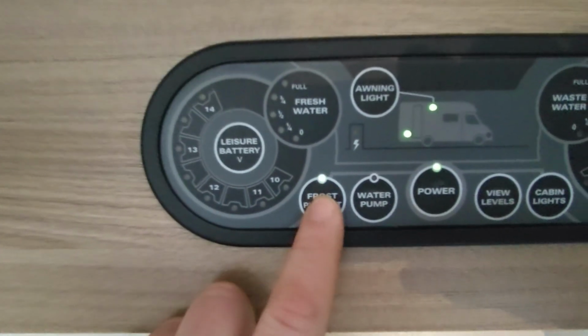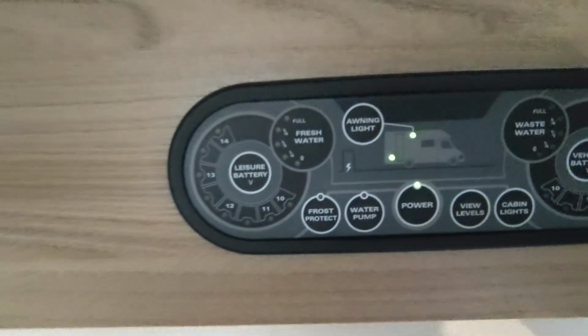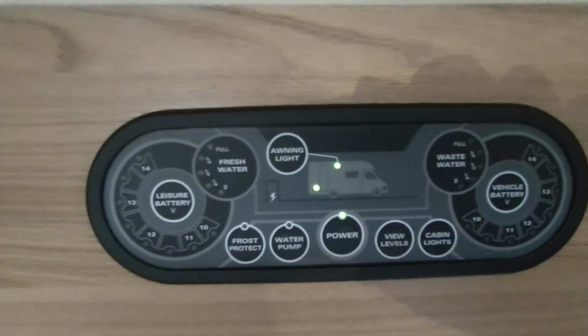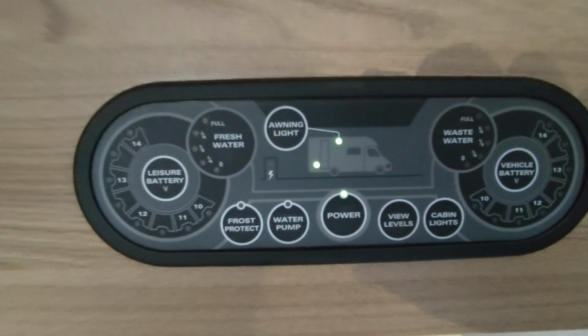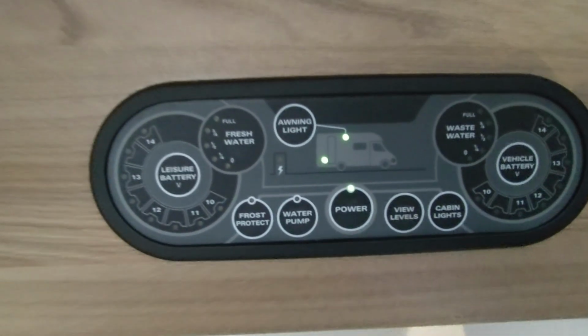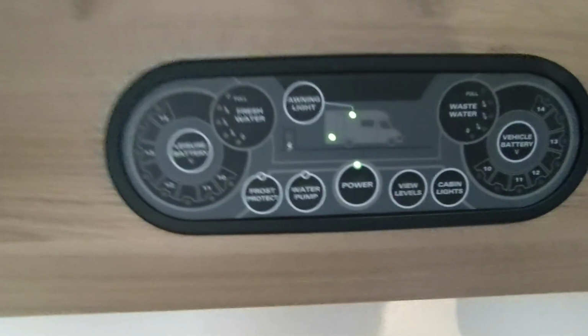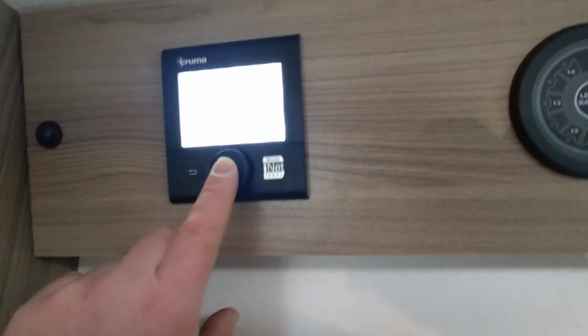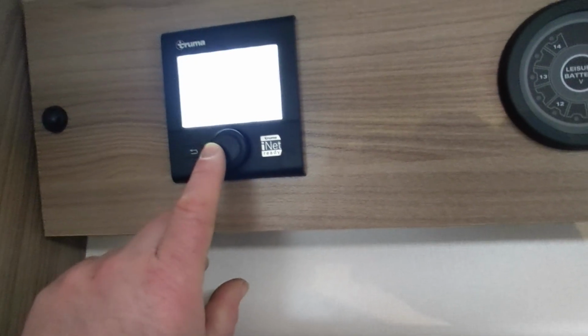That's the frost protect button. So that's a waste water tank heater, something else which was a part of the Distinction pack that you didn't get on Escape. So if it's sub-zero, if your fresh tank's inside, that's not going to freeze, but your waste tank will. So you just hit that. It's a little 12-volt heater, runs off your leisure battery in the waste tank.